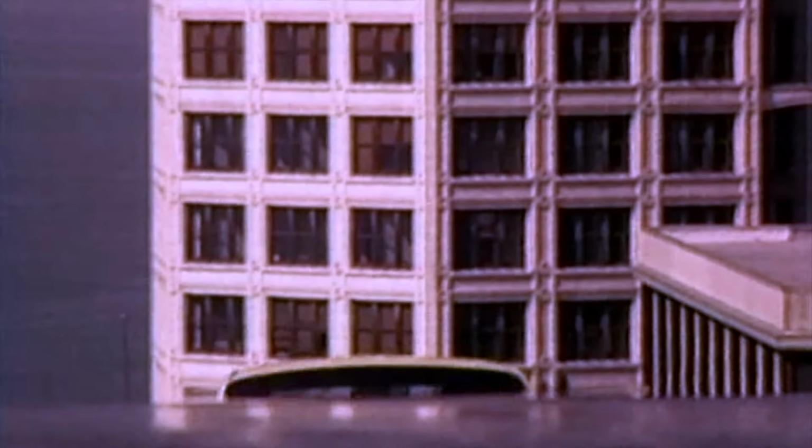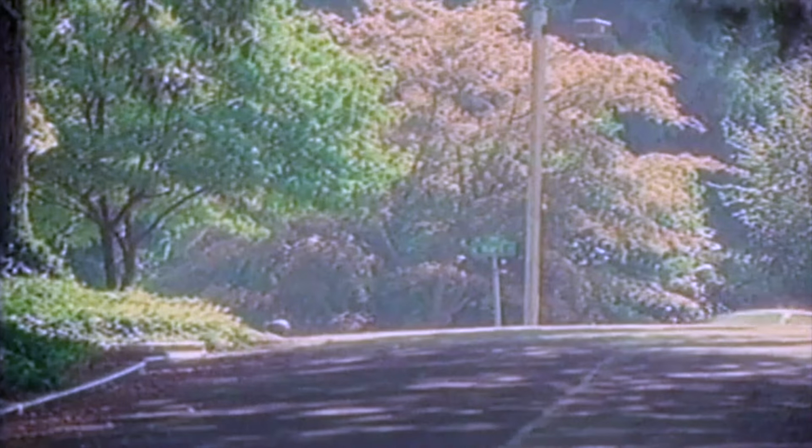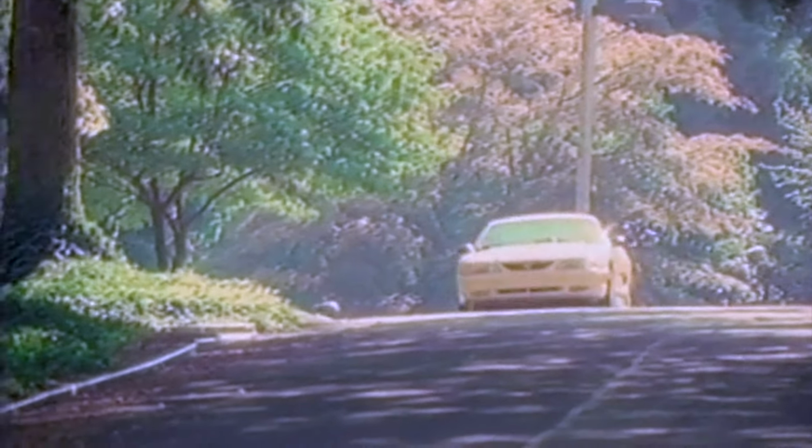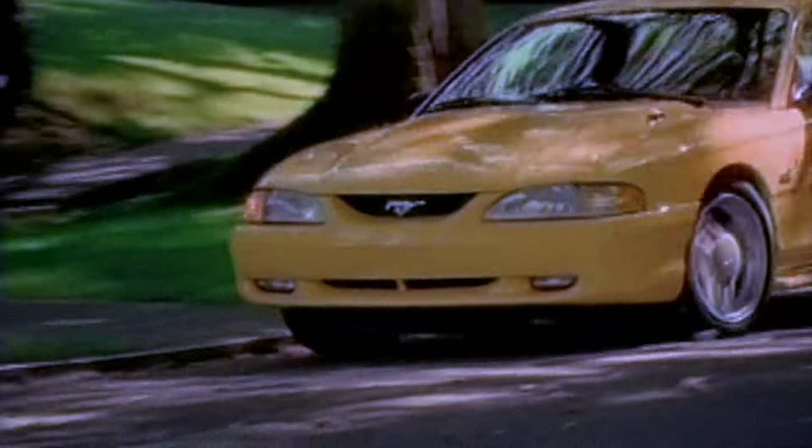This design was really well received by the automotive press and the buying public. The classic combination of the long hood and short deck, along with the modern styling cues that harked back to classic Mustangs, really contributed to a design that was fresh and still looks good even today.